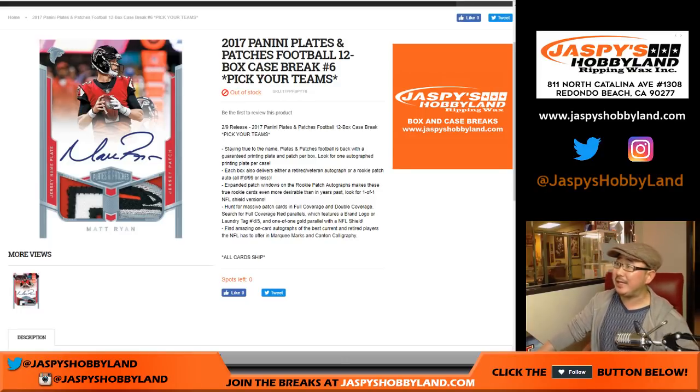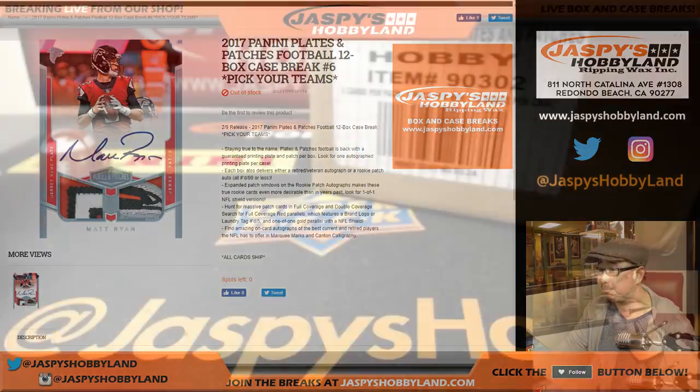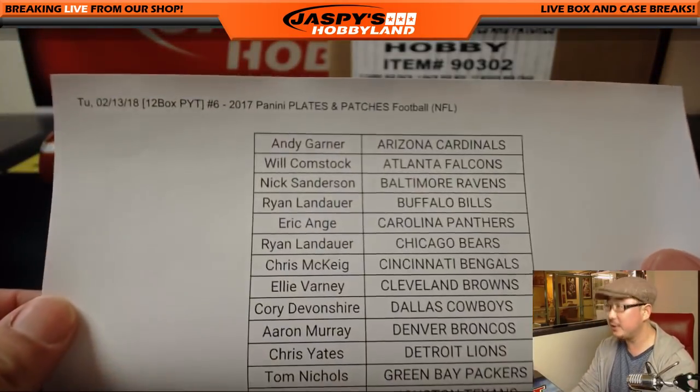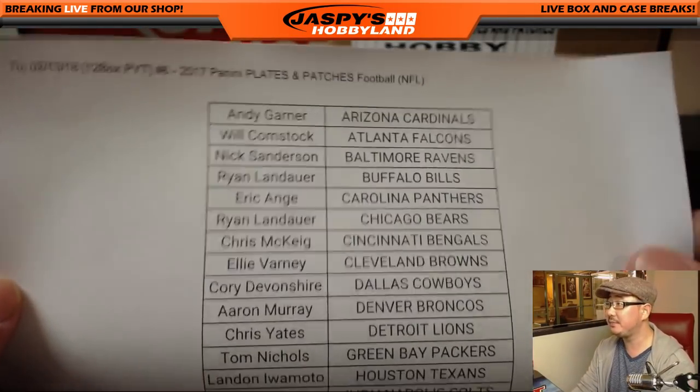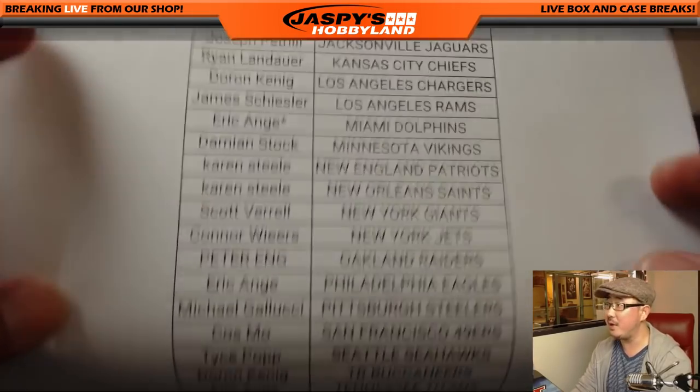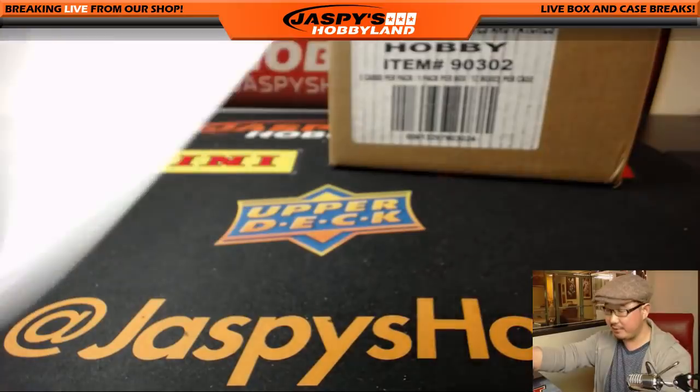Our last break of the night, plates and patches, football. We got a couple more cases in. This is pick your team number 6 from JaspysHobbyland.com. There's the case right there. Here are the people involved in break 6. There they are. EA with that last spot mojo. There's everyone else.